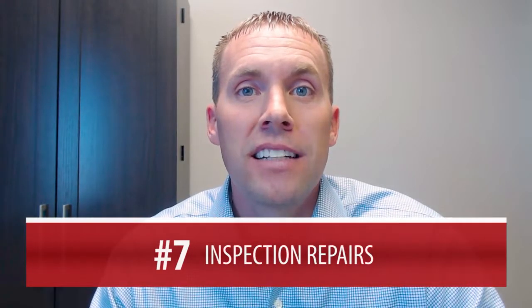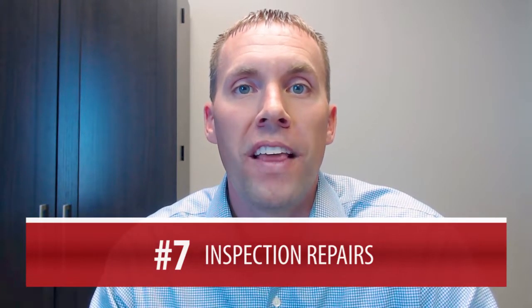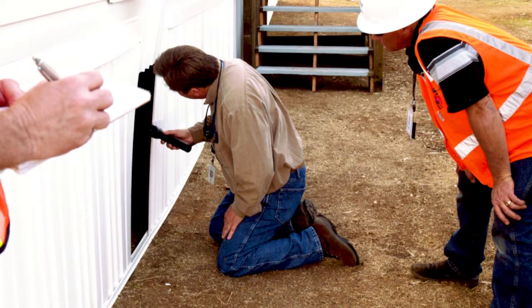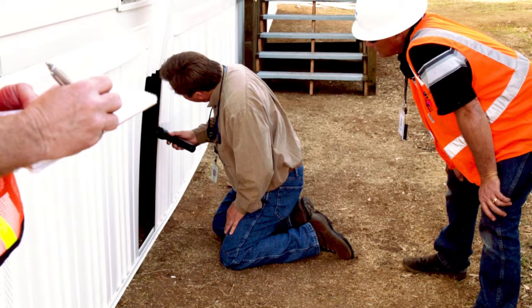The last item is inspection repairs. Unfortunately, whenever you sign a purchase agreement to sell your home, you typically don't know what the inspection's going to uncover. So these fees can range depending on what the home inspector finds wrong with the property. So typical fees on this can range anywhere from a few $100s to several $1,000s. If you want a good number for this, you could have a home inspection actually completed before you even put your home on the market.